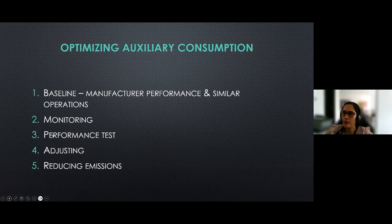So before finishing our session today, I want to talk about how you can optimize auxiliary consumption. First of all, establish a baseline. Just try to think about the manufacturer performance and similar operations. Second, monitoring. Monitoring is key to establish the different regulations, the different variables, and to understand how the process is going regarding power consumption, especially for the auxiliaries. Third, work on performance tests for different processes. Once you work on the performance test, you can go to the fourth step, which is adjust. And finally, you are able to reduce emissions in your company.